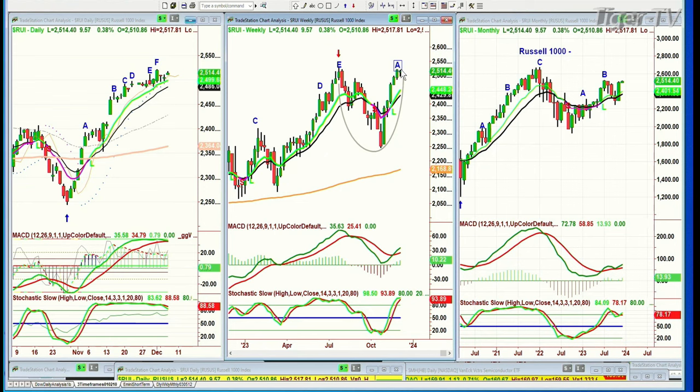You see the V-shaped pattern right here in the weekly chart of the RUI. It's the Russell Dollar RUI. I get it on TradeStation. And the Russell 1000. Now let's go to the IWM. If you can visualize these two patterns, left side daily, weekly in the middle, making the cup, beautiful cup formation or V-shaped formation, a little lopsided gravy cup, and you've got the monthly chart.